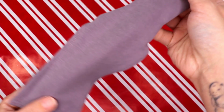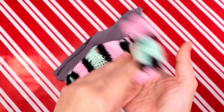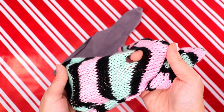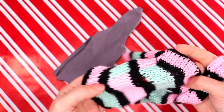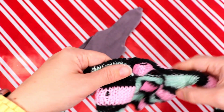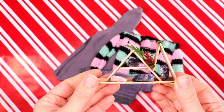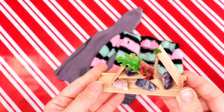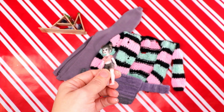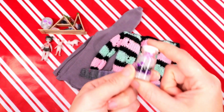Okay, so it's hard to tell what this is, but it is a high-necked double-slit maxi dress. And this sweater, I had to fight myself not to keep. Like, person who receives this, know that I wanted to keep this. And I'm going to have to make another one for myself because this turned out so cute. Here's a more basic sweater. This is supposed to be like a crystal shelf for her doll. She said she was really into kind of like occulty things and all that. So that's why you're seeing this vibe. I think it's really fun.